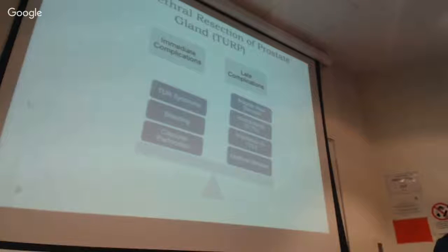because of the polarity of water, it just disperses energy, the same thing with sodium chloride. So, by using this solution, the problem is that it's hypoosmolar. Okay? So it doesn't have the same osmolarity as blood. And as you're scraping away bits of prostate, you're opening up little blood vessels, and you're pushing the irrigation fluid under pressure. So all that fluid ends up in your bloodstream. It's about 100 mL every minute. So that's why we limit our resection times to about an hour.